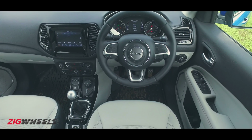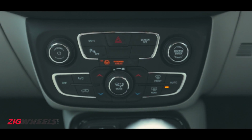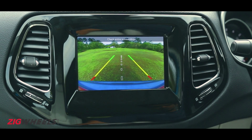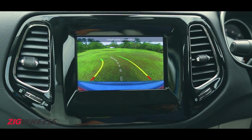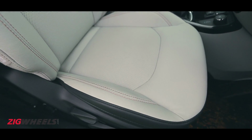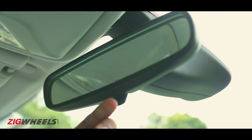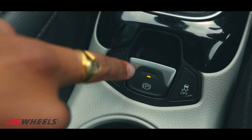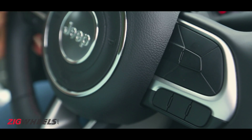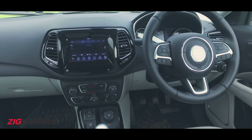The feature list is pretty elaborate, and this is the limited variant that comes loaded with dual zone air conditioning, Apple CarPlay, Android Auto and a reverse camera with guiding lines. There are a few misses though. Even the driver's seat has to be adjusted manually, and the inside mirror does not get auto dimming either, but the Compass does get an electric parking brake. There is no cruise control on offer yet, though the steering wheel has a set of blank switches which tells us Jeep could offer cruise control later.